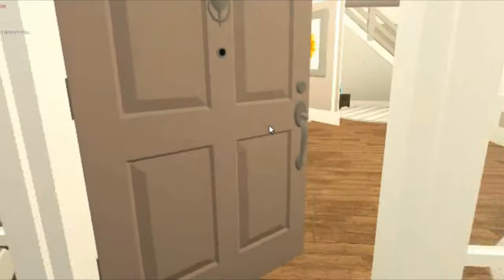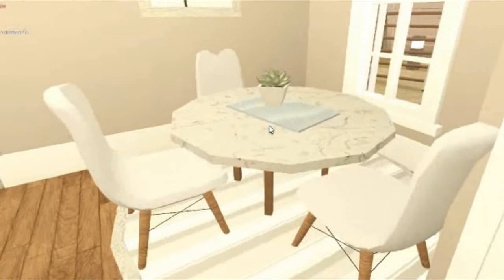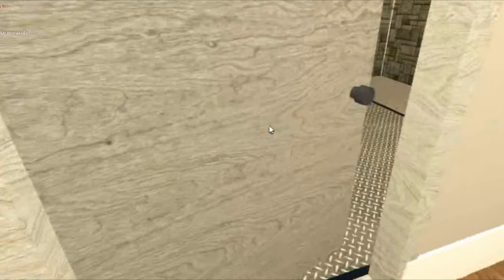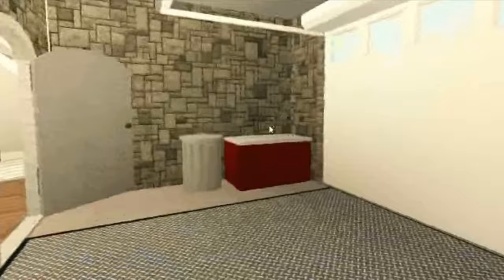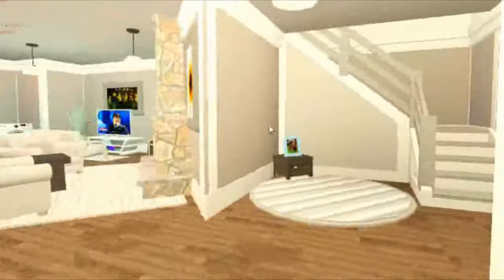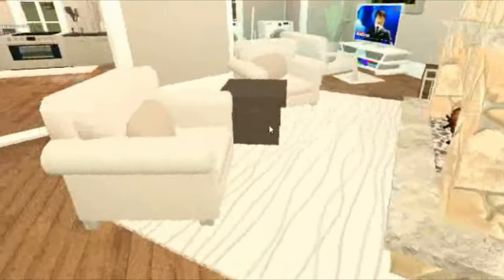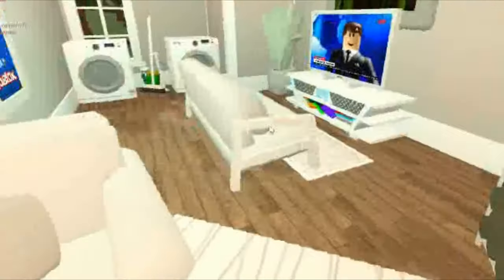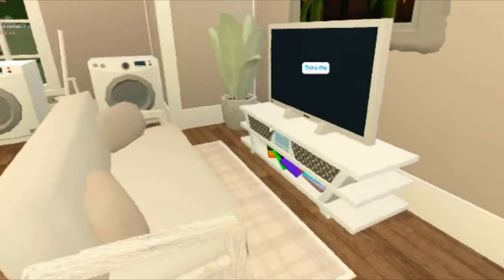So, as you can see right here, we have a dining table for three. And then here we have the garage. It's kind of small, so you can't really fit a car inside. What else? Let's see. Oh, yes. We also have this mini flat fireplace with some paintings. Some couches. Then we also have a living room as well. We also got some laundry.